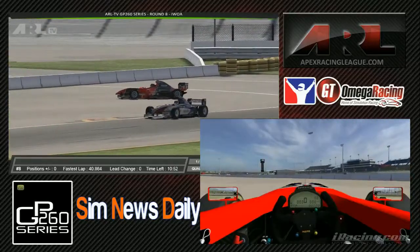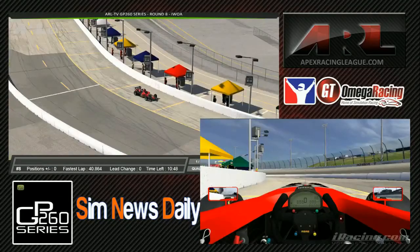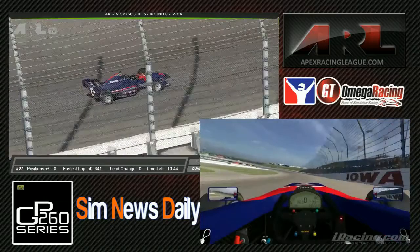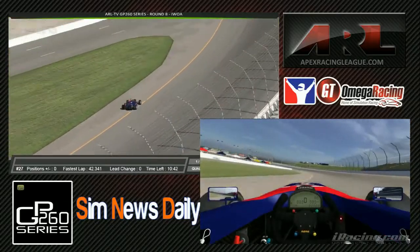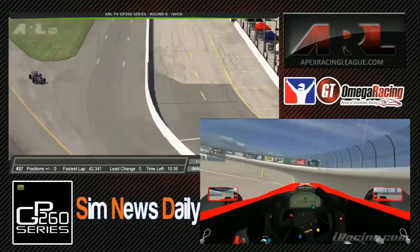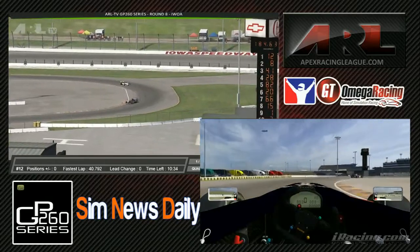For the most part, it looks like a lot of concern is regarding pits, pit entry, pit exit, and it's going to be particularly tight. So I think any overtaking move is going to be very, very tricky to do. There's a bit of a bump coming off of the oval onto the road circuit as well that the drivers are going to have to watch out for.